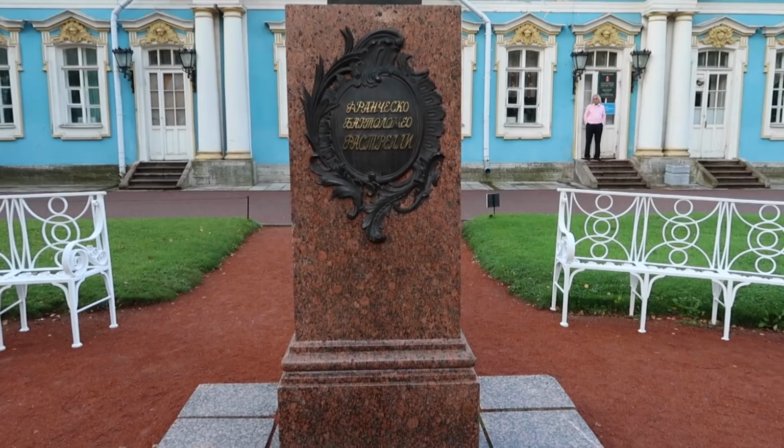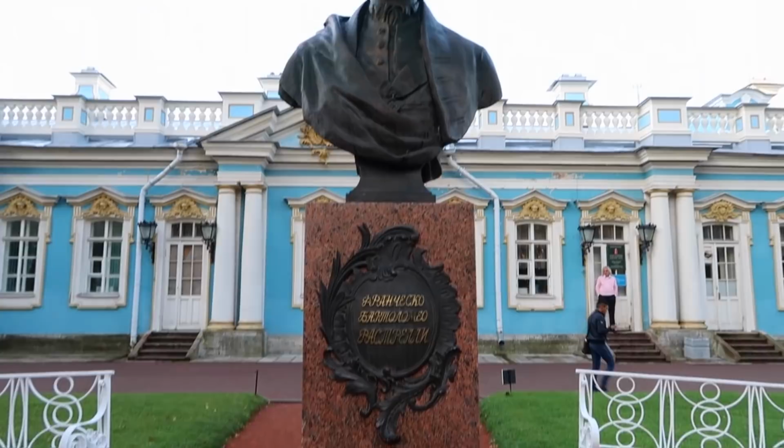So here we have a bust of the architect that designed Catherine's Palace.